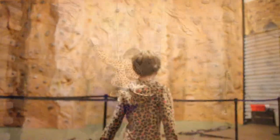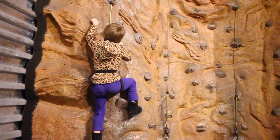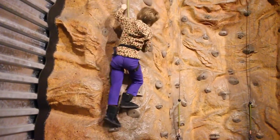So we're going to get on the Mars climbing wall, which is a really cool climbing wall based off of Mars. So I'm really excited to get started climbing because I love to rock climb. So that was really fun. I had a great time climbing and I absolutely love to rock climb.